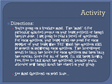Let's go ahead and take a look at the directions. Of course, you would have to also break down a large group into smaller groups for this activity, but you're going on a treasure hunt. That is for particular qualities people on your team possess or things they've done. I'm going to read a series of questions for you. For each question, your team earns 1 point for each member of your team who fits what the question asks. Be honest in answering your questions. The scorekeeper needs to tally the score for each question and then tally the overall score for all of them.